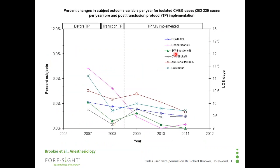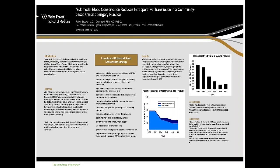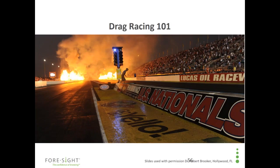This is a graph showing the various complications that we track: strokes, renal failure, wound infections, reoperations, length of stay. And basically all of these variables of complications that we track improved as blood utilization decreased. And that's consistent with what all the data in the literature shows, that if you can get people safely through heart surgery without giving them transfusions or reduce the blood administration, their outcomes are going to improve. This is a picture of the abstract I presented at the ASA detailing this project. And it worked very well. And it's something that I think the oximeter can play a role in and can be helpful.